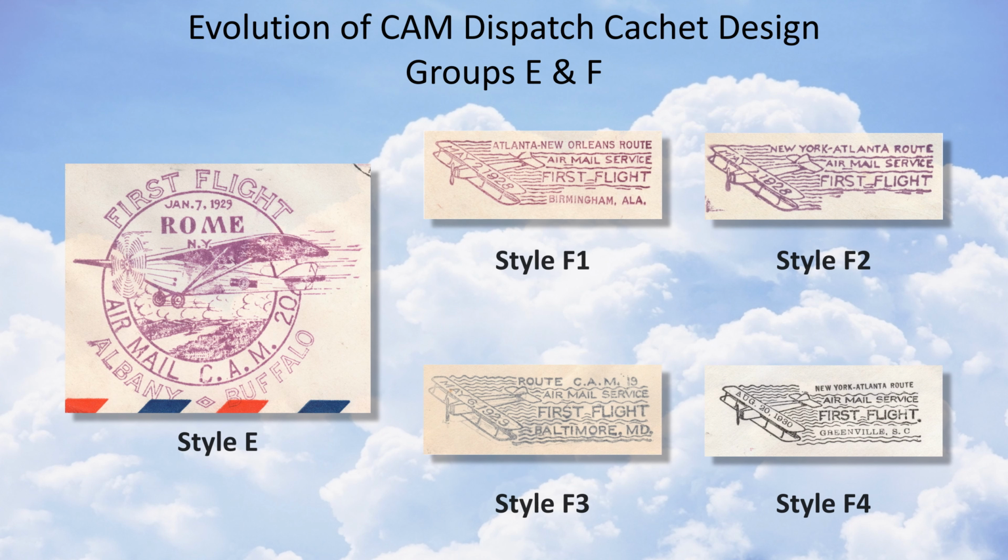Between May 1928 and January 1929, the use of general cachets for both route and city began to drop off. Only two such styles were used. A large plane in a circle, style E, for CAMs 17 and 20A, and a small plane with wavy lines trailing it, style F group, for CAMs 19 and 23.